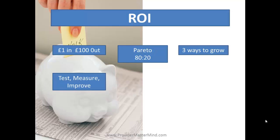But to ensure that we get maximum return on investment, we need to test, measure and improve every element of our marketing. This is very simple when it comes to things like pay-per-click advertising, because we're provided with a full set of statistics. So we can split test, say, adverts on Facebook, maybe run 2 or 3 adverts and see which is the most successful.